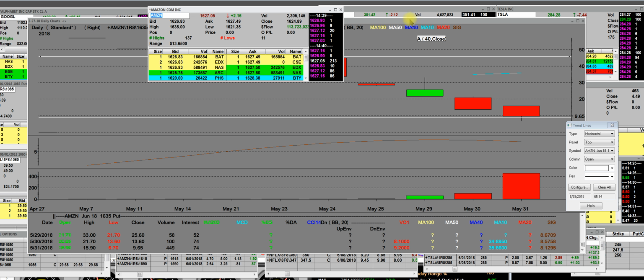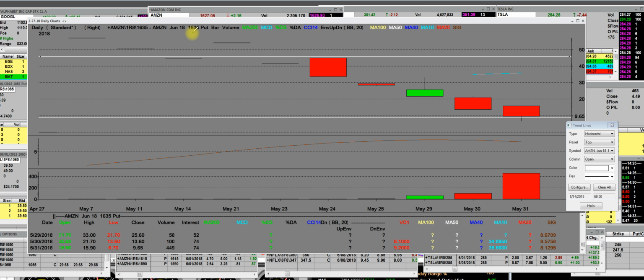This is the put chart right here. 1635 put. It went straight down. It's wholesale. So that's the update, and that's what we're doing. The time is 11:40 a.m., 5/31. So when you're watching the video, stay in reality to what the time zone was doing and why we're buying the 1635 put.